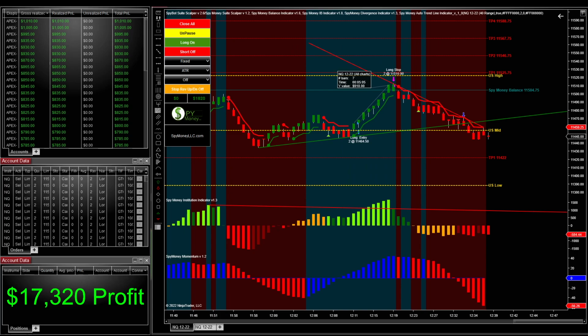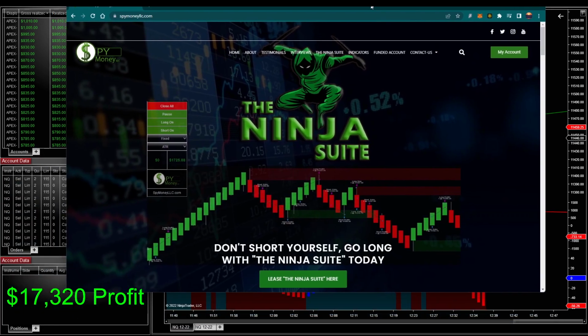But as you can see, we have $17,320 total across 20 accounts. And in my opinion, that's the way to do it, is to trade multiple accounts, and that way you can make more with less trades. And that's the problem with most people, is they want to keep on trading and trading and trading all day, and they can't stop, and they end up usually losing money.